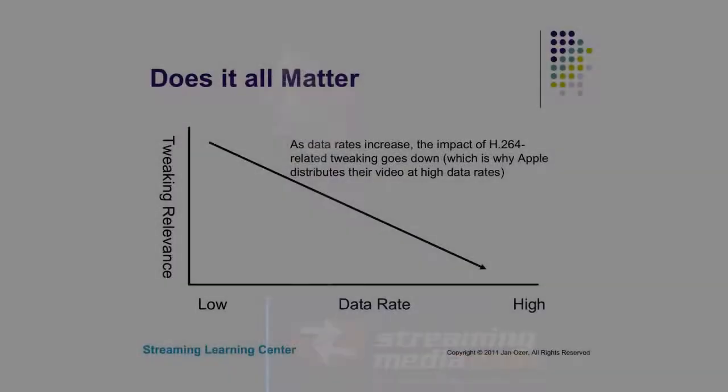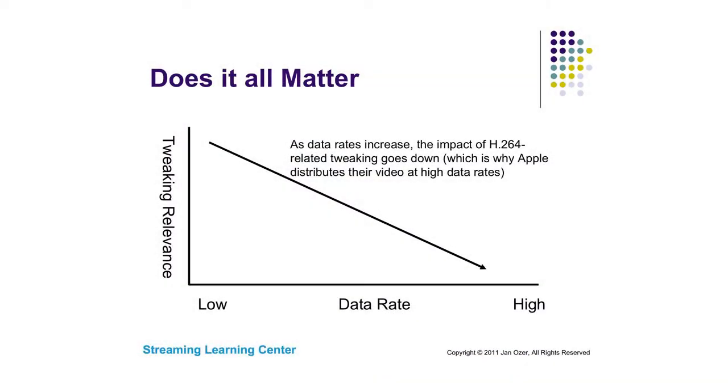And the other point is that as the data rate gets higher, the relevance of tweaking goes down. So Apple produces their web videos for all the products that they sell at 2 megabits per second at 848 by 480. So we just saw that Paintbox Art is using 356 kilobits per second. So Apple is producing their files at almost 5 or 6 times higher on a bits per pixel basis. Okay? So Apple's encoding tool, the Apple codec, is subpar, and the Apple compressor doesn't access the high profile. It's topped out at the main profile.